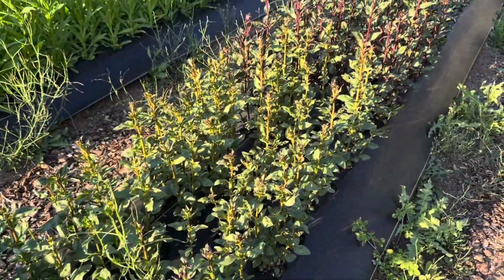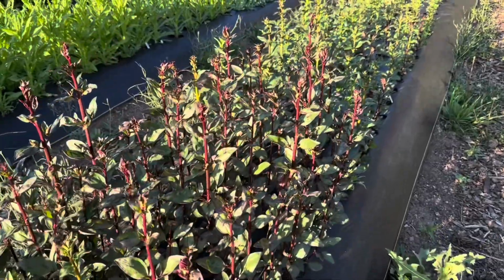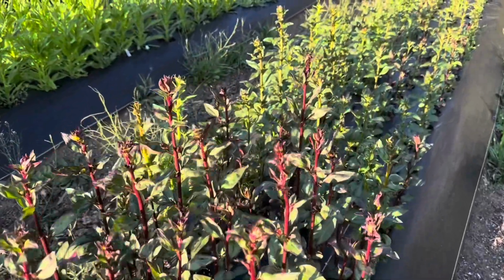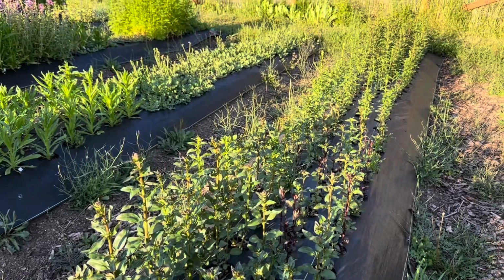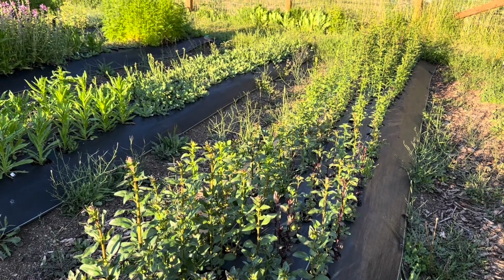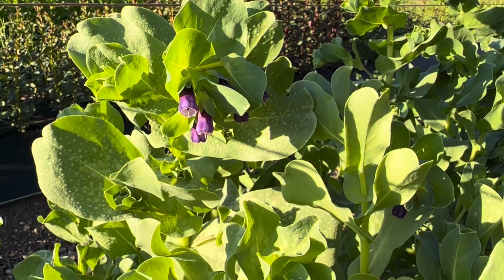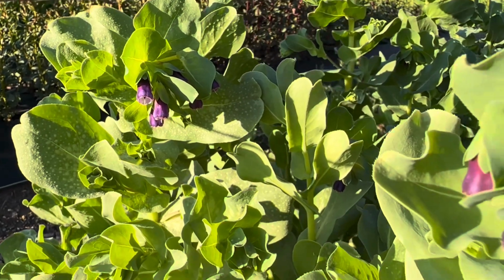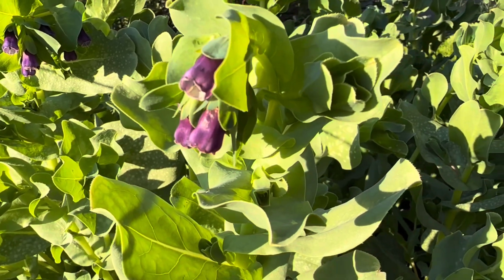So pretty. This is the main row of snapdragons. You can see there's all different sections here, different colors, and different varieties. The middle of this row is really short and kind of struggling, so I'm not sure if it took a hit from cold, because the rows seem to take a hit in the middle, which I thought was weird, but I'm thinking those snapdragons will kind of pull through.